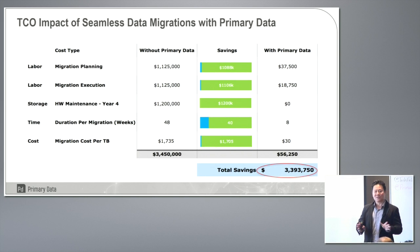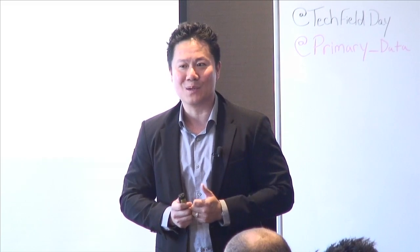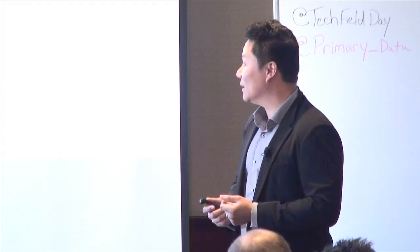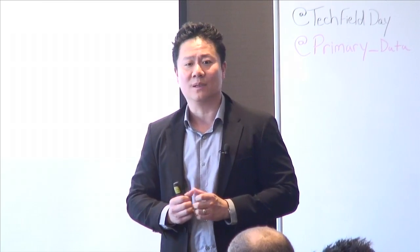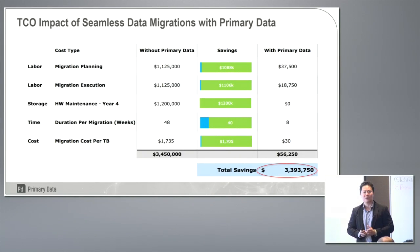I'm not going to say every storage vendor does this, but I used to work for a large storage vendor, and it is common that when year 4 comes up, there usually is an increase to your maintenance bill. And what if you could avoid that by being able to go on to a new platform seamlessly, very easily? This is actually a real life example of a case we're working with the customer, and this is the amount of dollars we can save them from just a data migration effort.